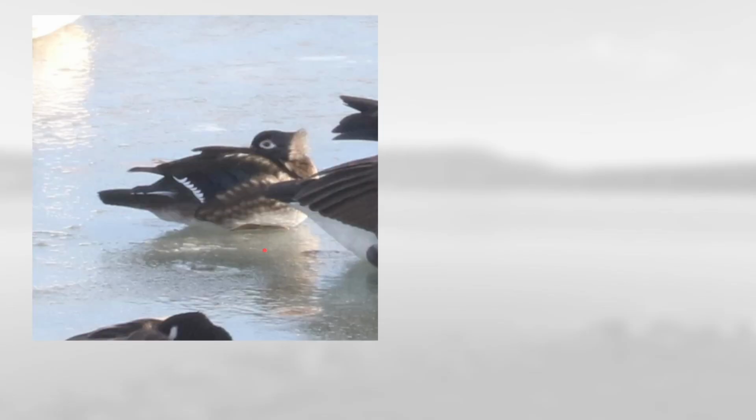And last we have this bird that's sort of tucked in, so you can see the head is facing this way, but the body is facing this way. And you can see this large amount of white around the eye, and also this sort of messy crest out the back of the head, which makes this a wood duck.